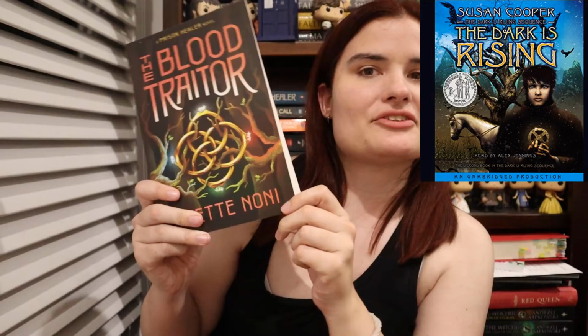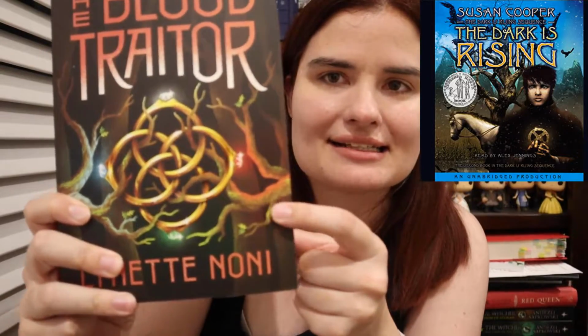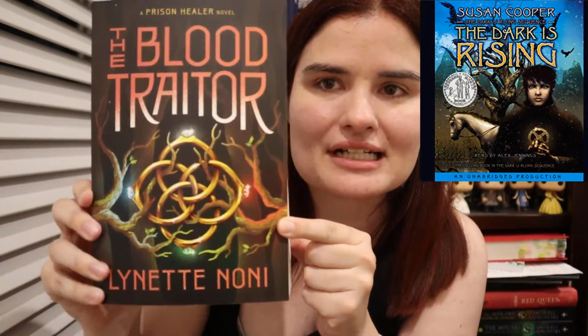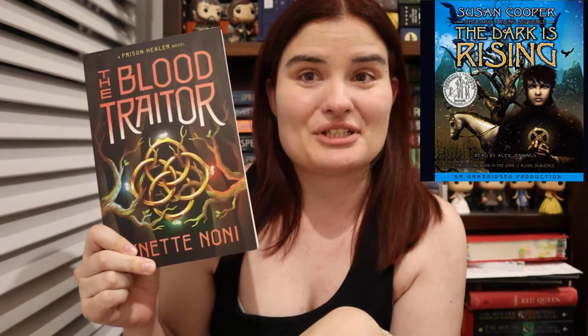It's great. Okay, and for my final book, I've decided to go with the tree in the background, so I'm going to base the element off the tree branches. For my final book, I've decided to go with The Blood Trader by Lynette Noni. This is the third and final book in the Prison Healer trilogy, and as you can see, it has the lovely tree branches all over the cover. So I thought this was a perfect book to end on, as this is probably one of my top reads of 2020.